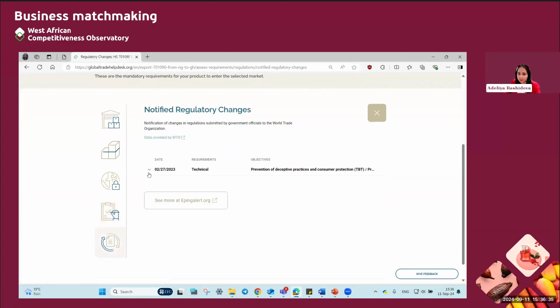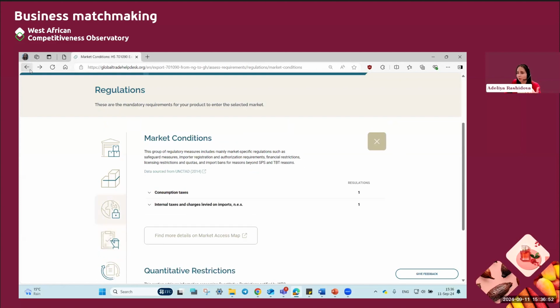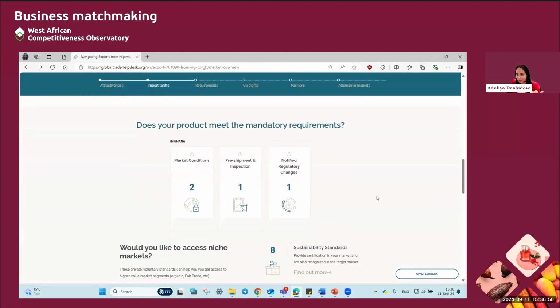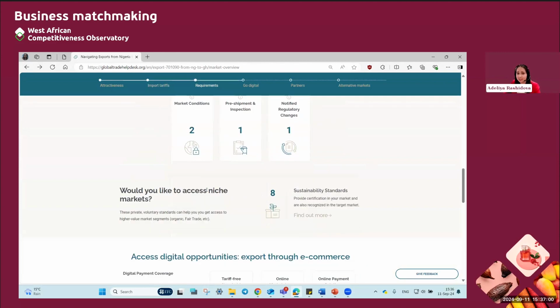And we also have the notified changes, the e-ping platform by WTO, which notifies you about any changes to the regulations that have been identified, because the regulations are not that easy to collect. Sometimes we collect them, and they will not be as recent as potential estimations, for example. We can collect them in 2018, 19. So these are relevant.